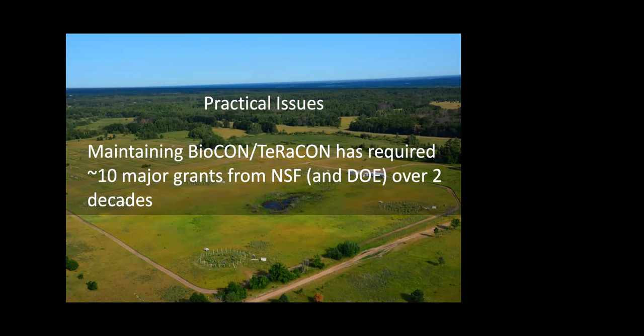I just bring this up because it highlights the difficulty of funding these long-term multi-factor experiments. Every time that we've submitted a grant to NSF, we had to come up with a new twist on it, which has made it especially challenging. It's not enough to say, oh, well, we've been surprised in the past, and so we expect to be surprised in the future, so you should give us more money to keep this experiment going.